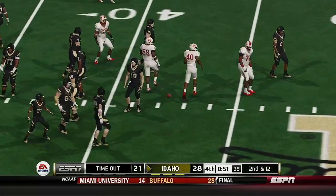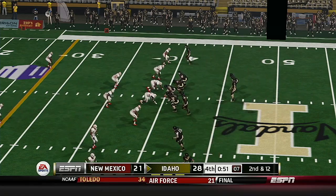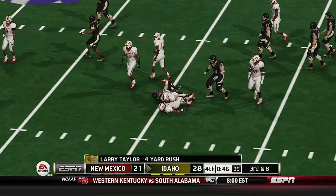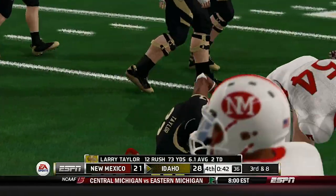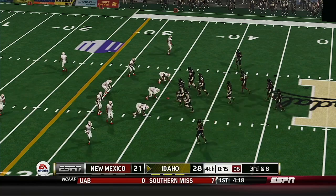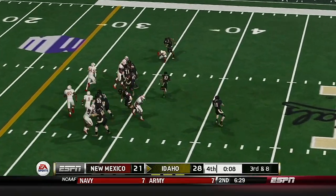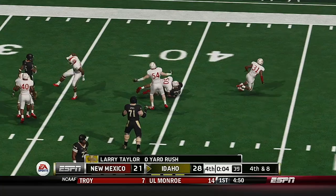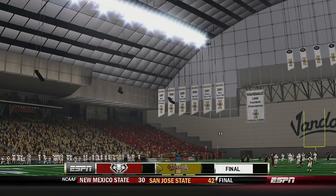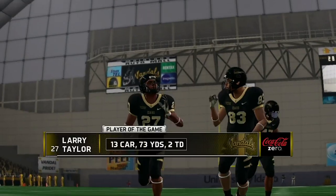Takes a knee. New Mexico's out of timeouts. So it's second and 12. Ball on the 40-yard line. Nice run to the outside. Makes it to the 35-yard line. And the ball game's over, and our final score of this one, 28-21, Idaho.